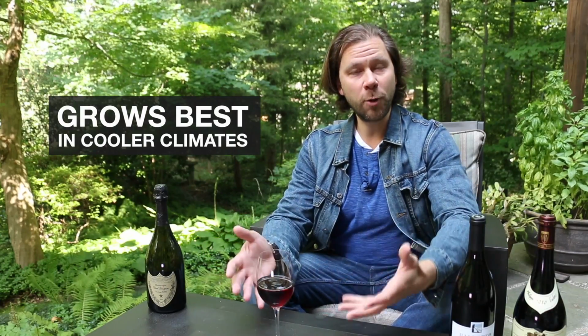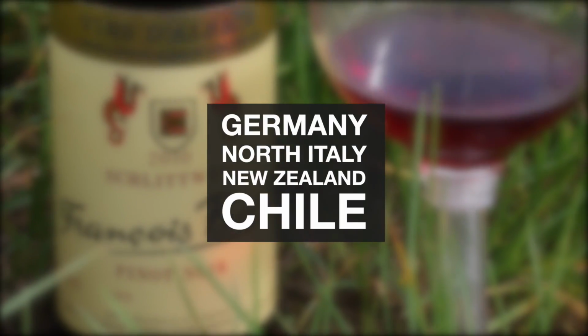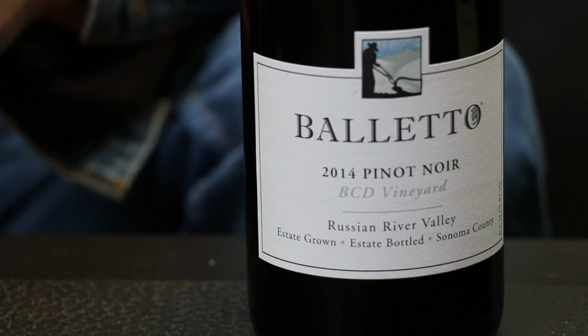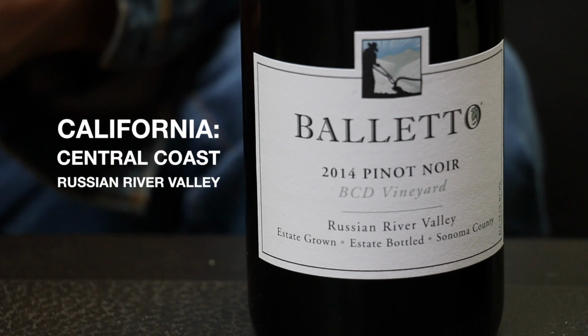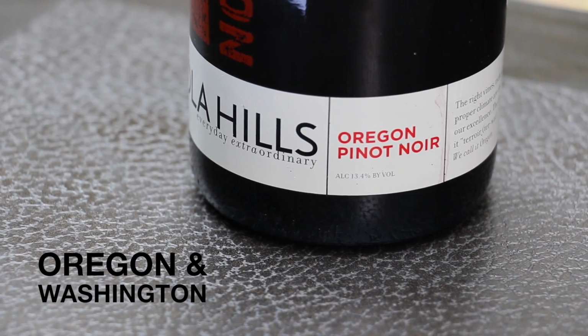Nowadays, Pinot Noir is grown and made all over the world, but the best examples come from areas with cooler climates. Countries like Germany, Italy, and New Zealand are all making great Pinot Noir. In the United States, look for California's Central Coast and the Russian River Valley. But also, Oregon and Washington are making some fantastic examples of Pinot too.